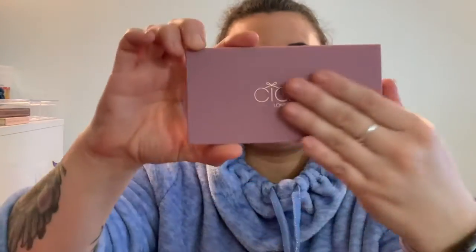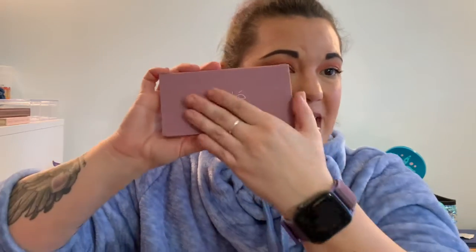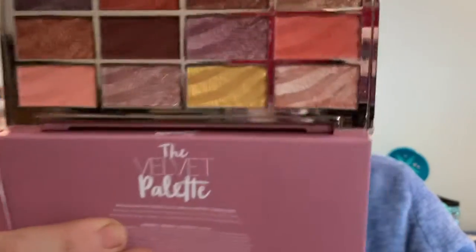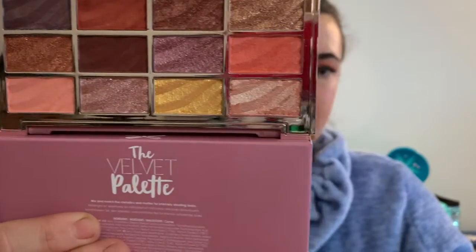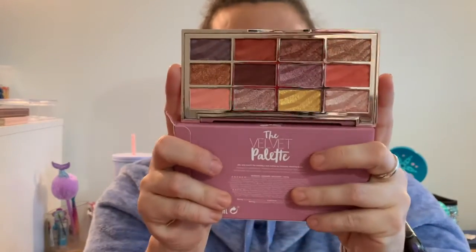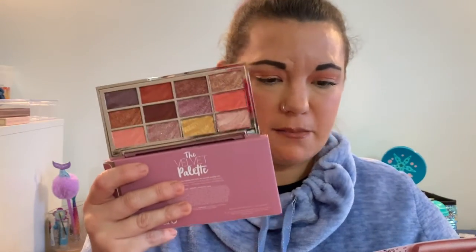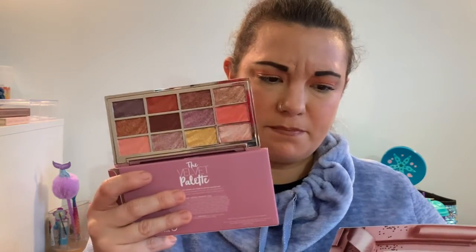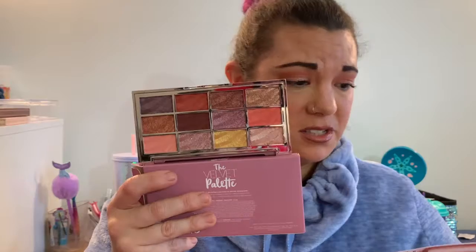It's got a nice kind of velvety, it's not actual velvet, but it has a nice velvety feel to it. That's the back. So this is what the eyeshadow palette looks like. So that's the eyeshadow palette. There are 12 eyeshadows in here. I think 4 of them are mattes. And then the other ones are apparently molten metal mattes. So there's mattes, hyper metallics, soft shimmers. So those are those ones.